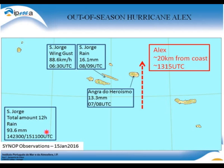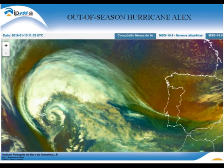So Alex went on this trajectory more or less, and it didn't quite make landfall. It was more or less 20 kilometers from the coast, as seen with the use of satellite images. So that's all for today. I hope you have enjoyed. This one is the last image. It shows tropical storm Alex. At this time, it was already a tropical storm near the Central Group at 11:55 UTC. This is the air mass RGB.